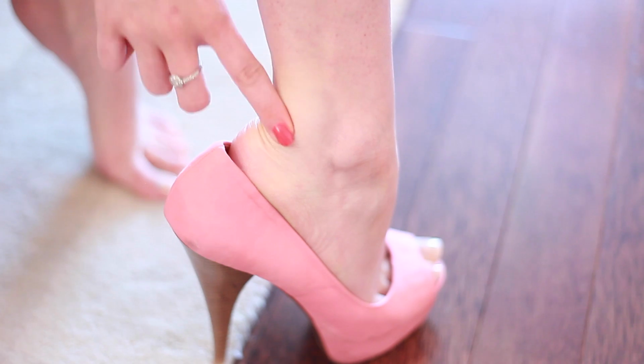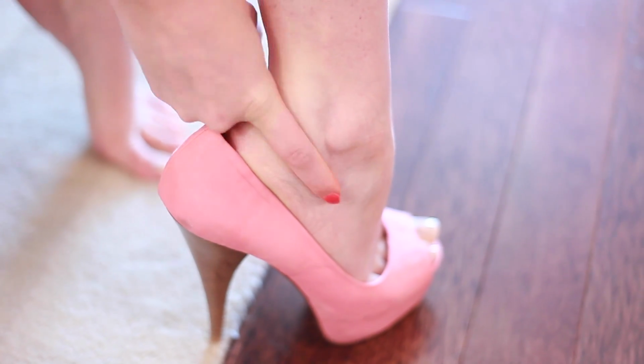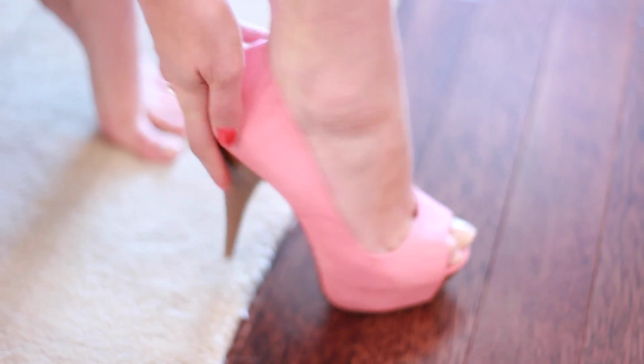So what I do is I take a little bit of petroleum jelly and I put it right on my foot, maybe at the back of my heel or around the toes, wherever I feel like I'm going to get blisters, and then I put my shoes on, and this completely stops the friction from happening, and it is going to make you not get blisters. I've used this on my most expensive pairs of shoes, and it has not harmed the shoes at all.